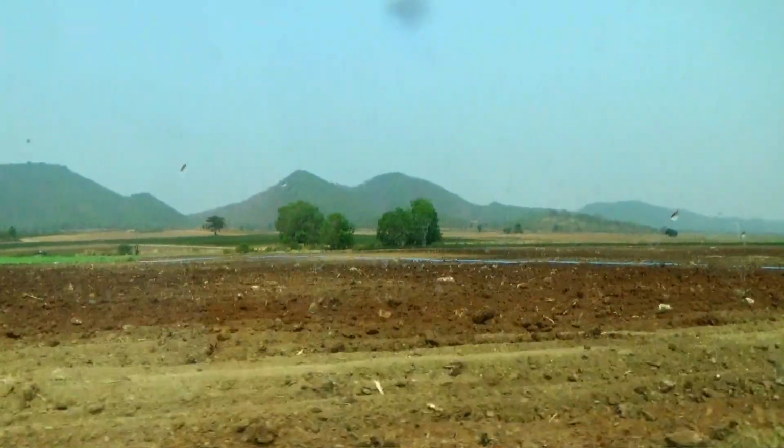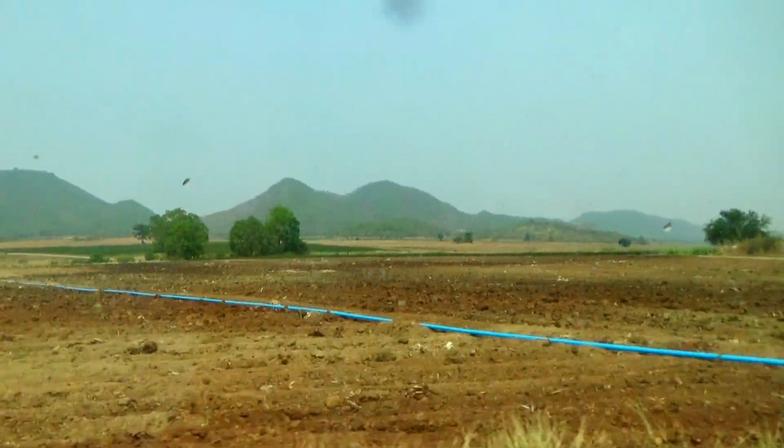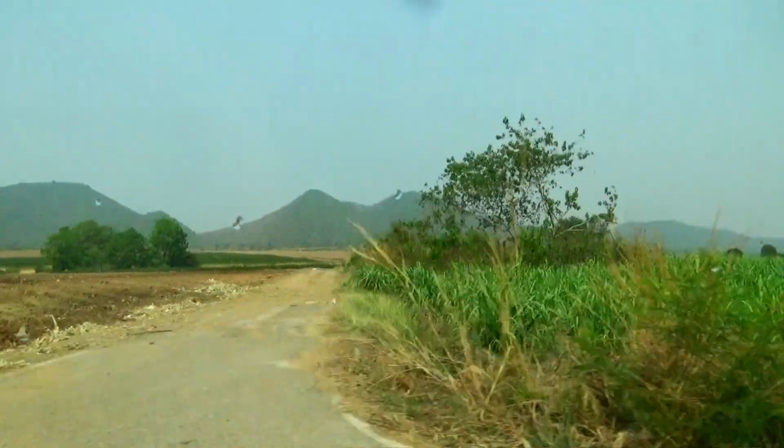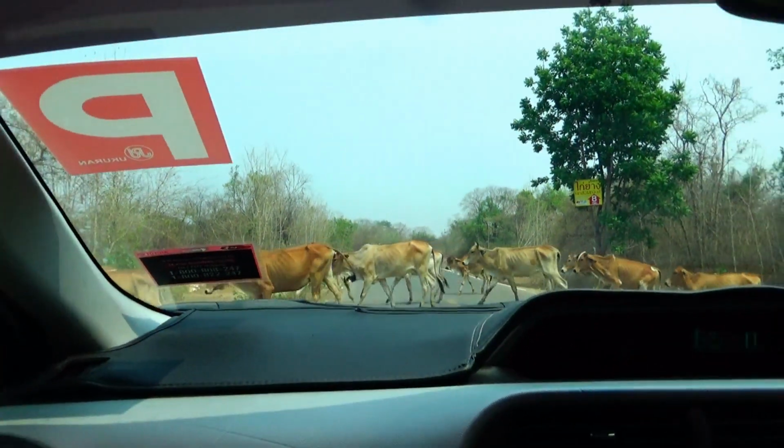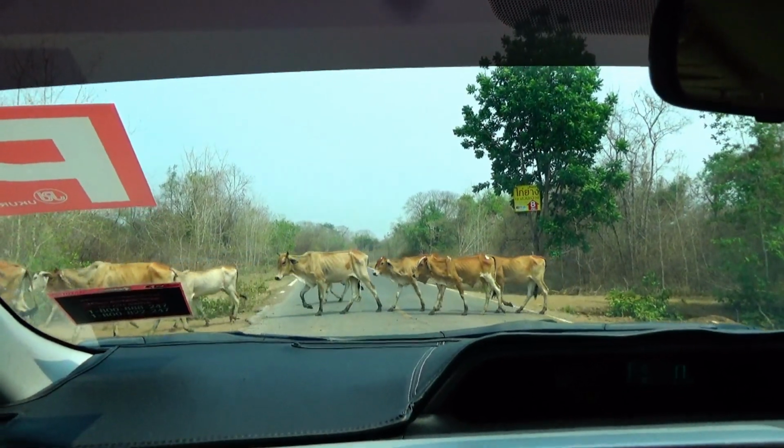So, with our lunch over, we decided to set our focus on reaching Phetchaburi before nightfall. Once we let these cows pass our way first.